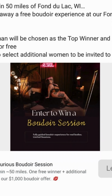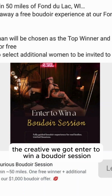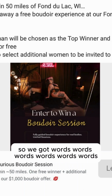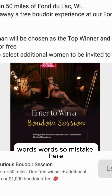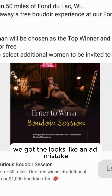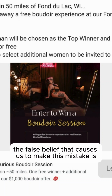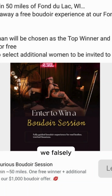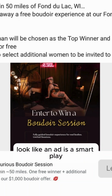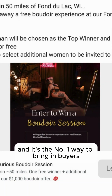Next, looking at the photo here, the creative. We got "enter to win a Boudoir session." All right. Yep. So we got words. So the mistake here is the looks-like-an-ad mistake. The false belief that causes us to make this mistake is we falsely believe that making our ad look like an ad is a smart play, and it's the number one way to bring in buyers.